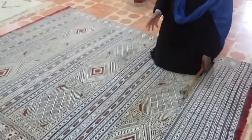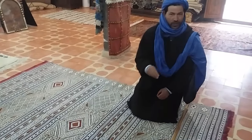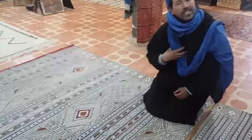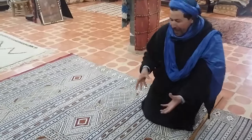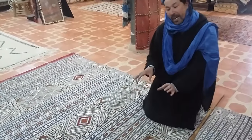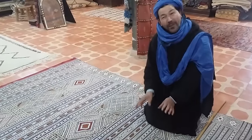As I said to you about your kilim, the kilim comes from the word kalam, meaning speech. Before, most of the Berber women tried to express what was in them. They put the patterns and the designs as history, which sometimes, even for me, I find very hard to explain all the patterns, because we call them a security.